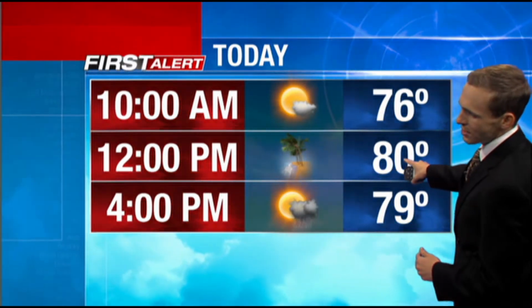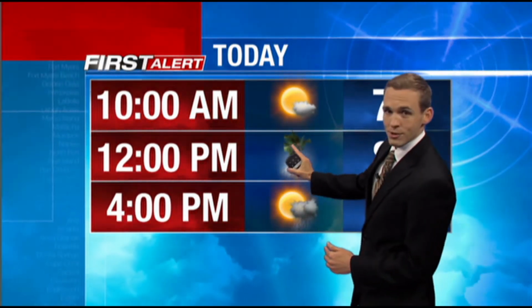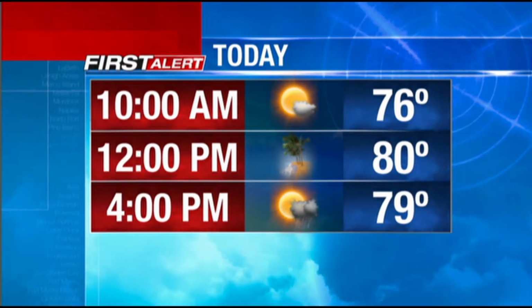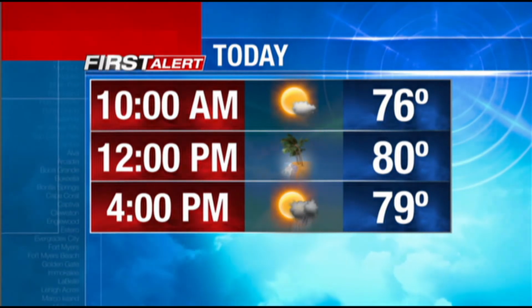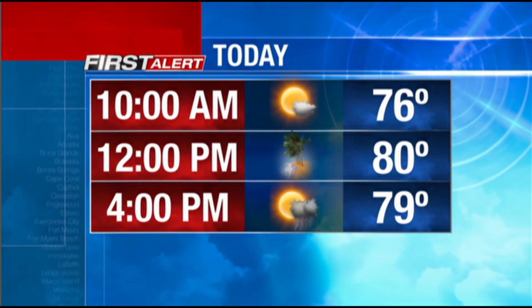By 12 o'clock, we're up to 80 degrees. There's that palm tree swinging in the breeze there, indicating it's going to be pretty blustery throughout the later part of the day. By 4 o'clock, upper 70s with a few scattered showers. We'll highlight which areas will see the best chance of rain coming up in your full forecast.